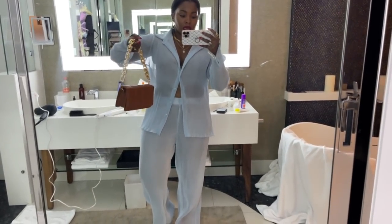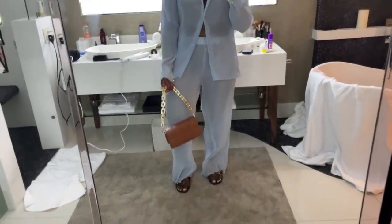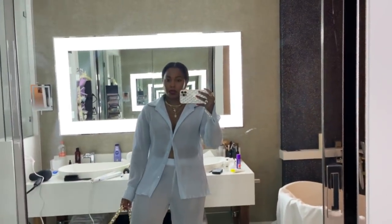So this is what I have. I have it paired with my Bomb Dia Mules, and then this basic brown one that you guys have seen earlier on this trip. So keeping it very simple, I got my hair extremely wet, so I've managed to flat iron it, but I just have it back in a sleek ponytail with a red lip. So this is what we're looking like for our last night out.